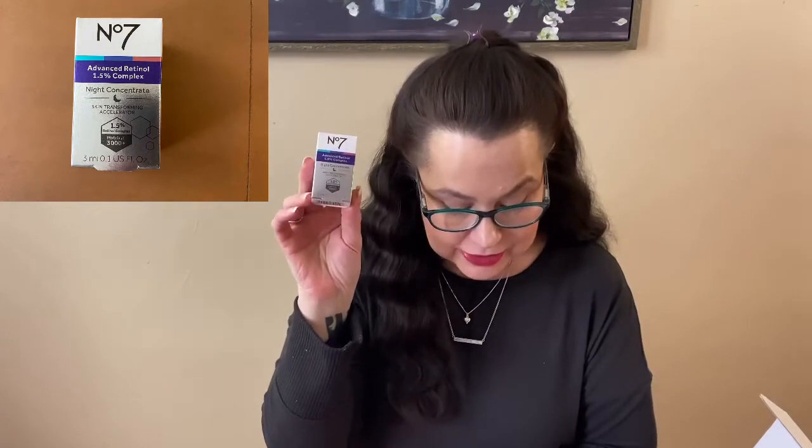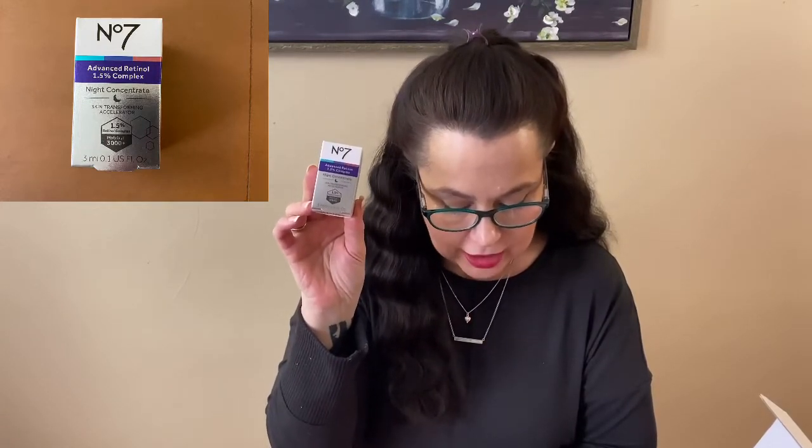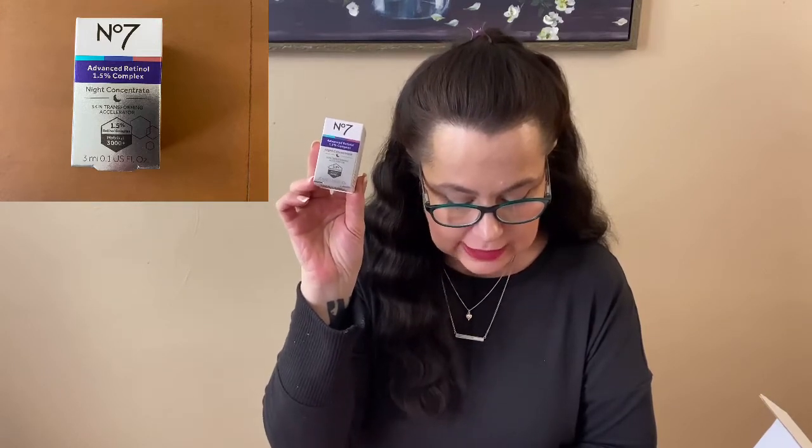Oh, I'm so excited. Oh man, yes. Number 7. I have been wanting to try this. This is number 7 Retinol, 1.5% complex night concentrate. Experience the power of retinol while minimizing irritation with the skin transforming overnight treatment. And I have heard multiple good things about this, so I'm excited to try this and make sure I don't have any bad reactions to it. But I already do a retinol, so my skin is pretty tough. It usually can handle it. But it says lines look smoother, skin tone looks even, skin appears firm and lifted, skin appears brighter and more radiant. Your basic stuff that all your retinols do.